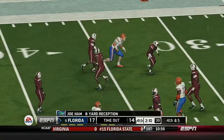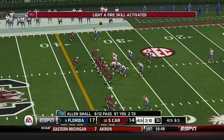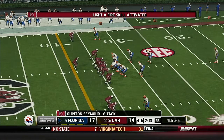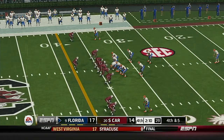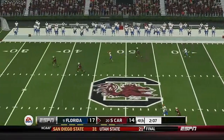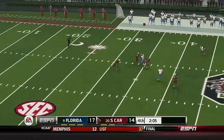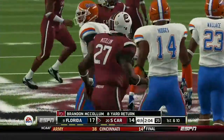Finds his man, and they take him down immediately. It'll be short of the first after the completion. Well, good effort by the defense to make sure they got him before he got to the marker. Cunningham to punt. Brought down at the 37-yard line.